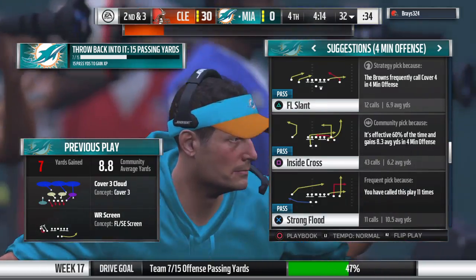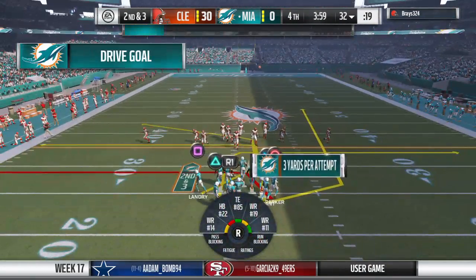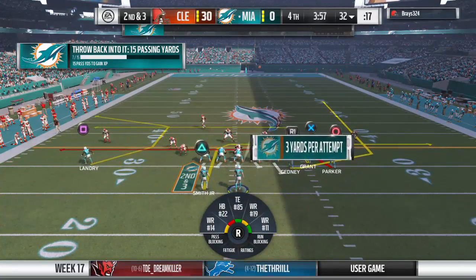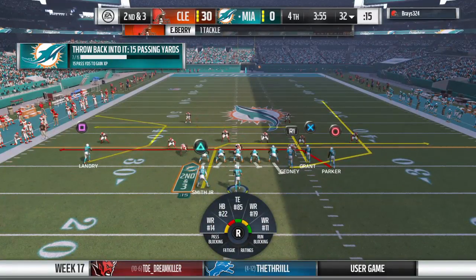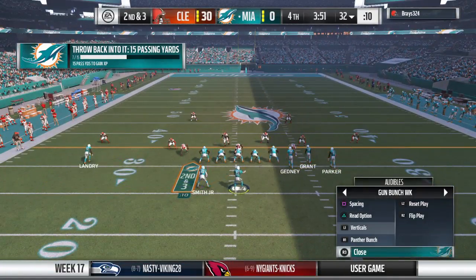Let him fling another one. When you call a wide receiver screen, no matter how many blockers you get in front of the guy that catches the ball, there's still an aspect of the guy catching it, turning into a runner, breaking tackles and creating his own yardage, and he just did that on that play.